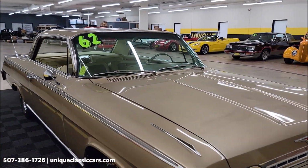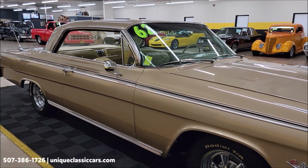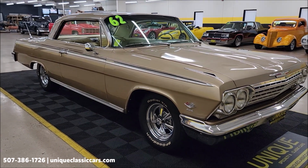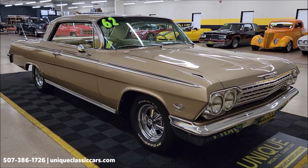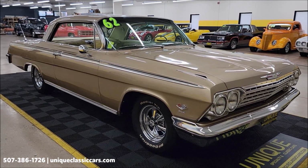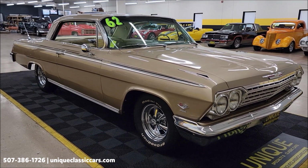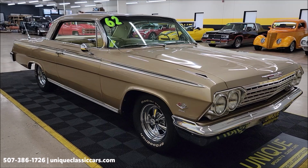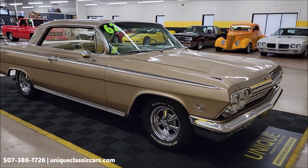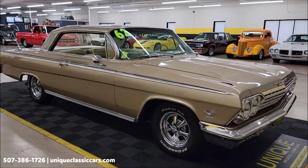There's a 3-ring binder that goes with this car, and there's a bunch of information on the build of the engine. I'm not going to be able to get into all the details. We'll have a picture of that in with the still pictures. Like I said, full 3-ring binder of miscellaneous receipts, photos of the restoration, engine apart, body work that was done to it. UniqueClassicCars.com is where you can check out the still pictures. You'll be able to see the underside, interior, engine bay.